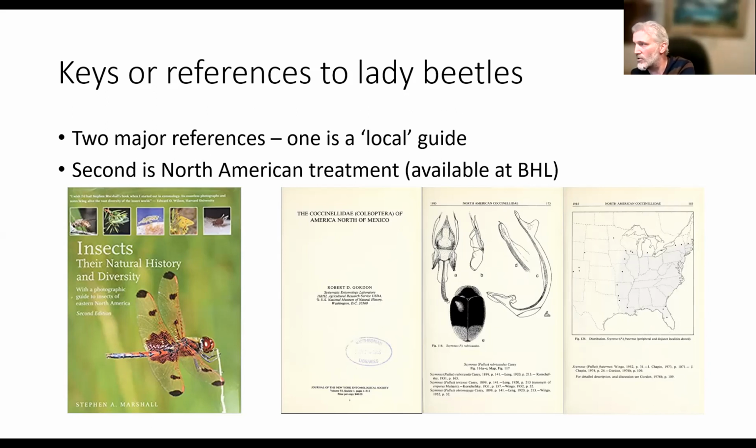It looks at the distribution, so you can see the distribution on the right side there for Skimnus fraternus. It looks at the different structures on them. It provides keys for you. It's just a bit more problematic because it does include all of North America.